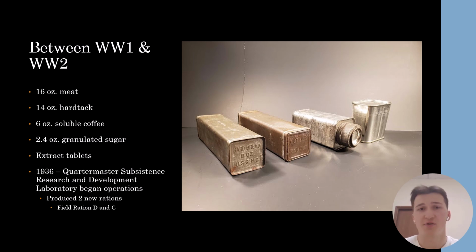Between the wars, the Quartermaster Corps was assigned to further develop the ration in 1920. In October of 1922, the War Department approved a new reserve ration with 16 ounces of meat, 14 ounces of hard bread, 6 ounces of soluble coffee, granulated sugar, and extract tablets. With the threat of war looming, the beginning of modern ration research began. In 1936, the Quartermaster Subsistence Research and Development Lab started up and produced 2 new rations, the Field Ration D and C.